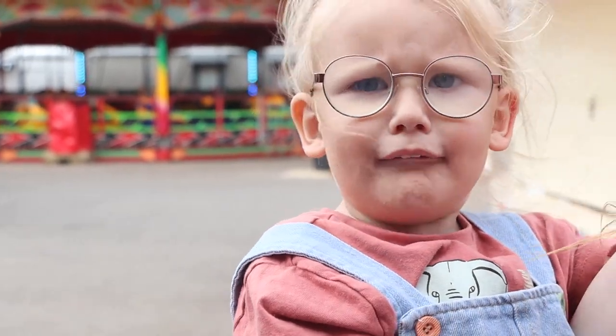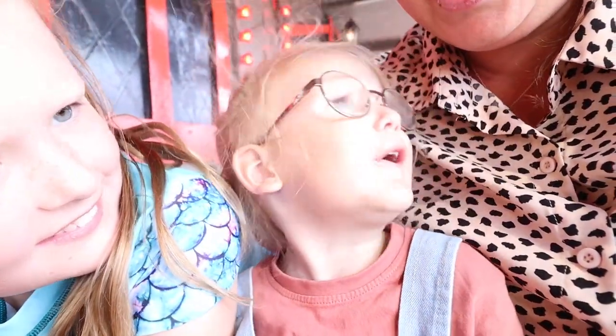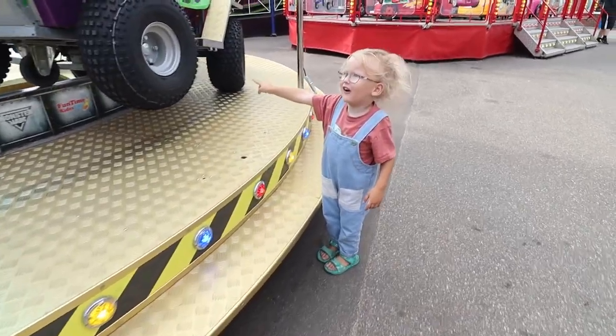Train. So I'm a little bit spooked. Yeah. Can we go close? No. Just us in the mirror. Oh my god. No, it was so scary. Yeah, it was a bit scary, wasn't it? It was so loud. Oh, Jace has found the best ride ever.